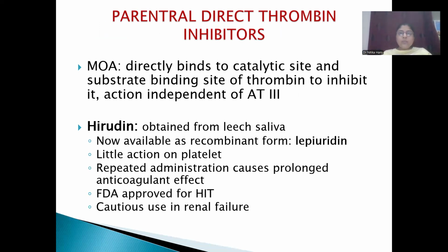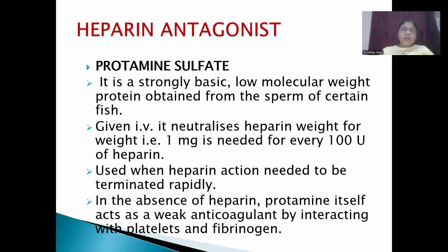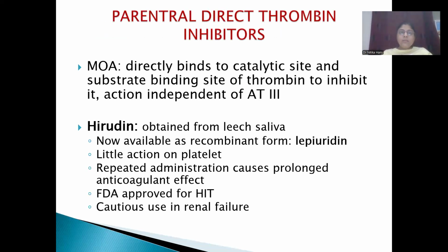Now, parenteral direct thrombin inhibitors. First, I have done fondaparinux with you, which was a parenteral 10A inhibitor. The parenteral direct thrombin inhibitors directly bind to the catalytic site and the substrate binding site of thrombin to inhibit its action, independent of antithrombin 3. Their action is not dependent on antithrombin 3.